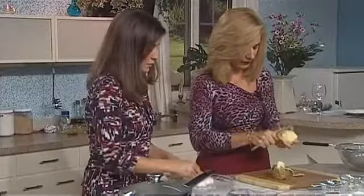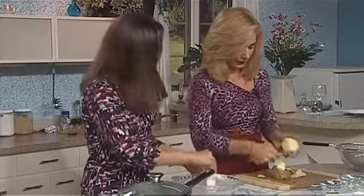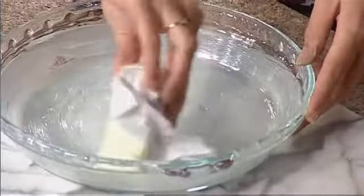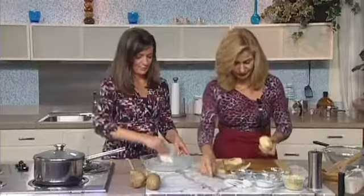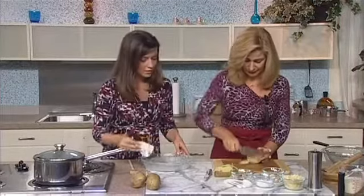This is very, very easy, and it's a great side dish for poultry, roast beef, lamb. My son loves this. It's so easy to make too. So then what I do, just cut them.